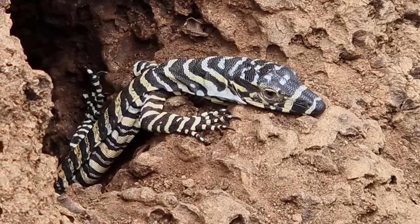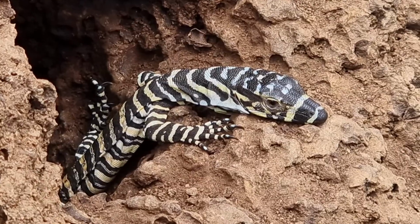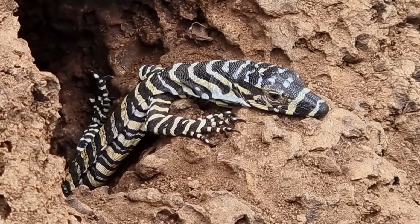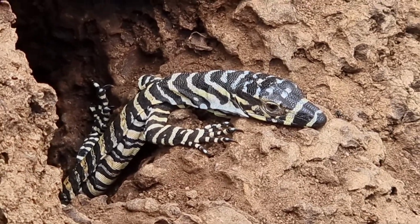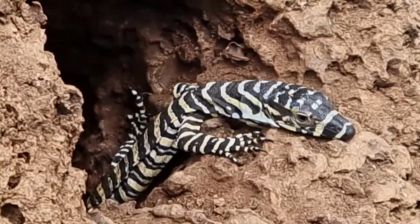Guys, how amazing is this? Straight out of the egg. It's a little lace monitor. Little baby lace monitor straight out of the egg, eh? Just coming out of its burrow at the moment. And it's tiny, eh? He's tiny.